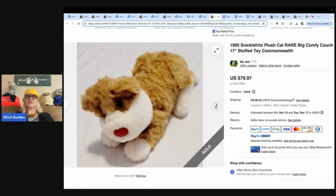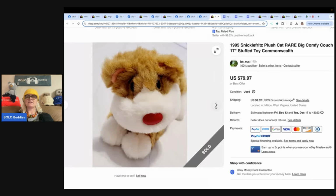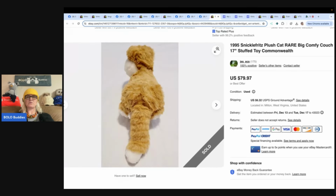1995 Schnitz Fritz plush cat, rare Big Comfy Couch, 17-inch stuffed toy from Commonwealth. Yeah, Big Comfy Couch. Definitely look up those toys. Picked this up free in a tote at a yard sale that was winding down. Thanks to Lynn's at the BOLO and the BOLO group. I listed for $78.97 and accepted a $68 offer. Jess_ECS is her eBay store.